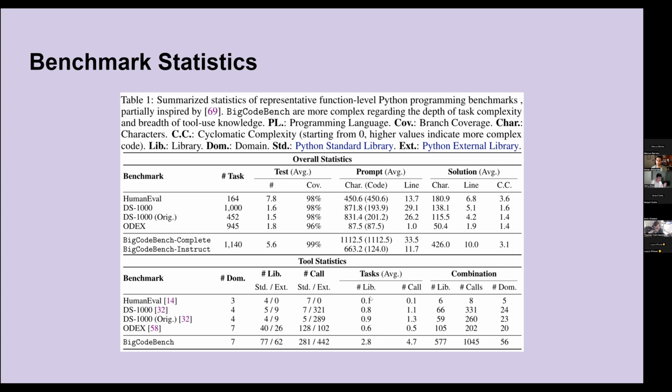Basically, on average, each of the tasks requires more than 2, nearly 3 libraries, and also more than 4 function calls to complete the task. So we have different combinations of different libraries and different functions across different domains. It's just much more diverse than the previous datasets and benchmarks.